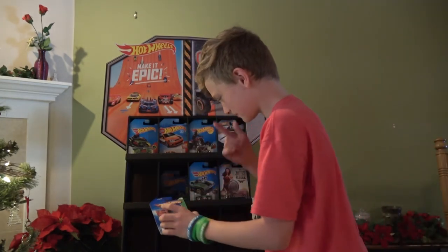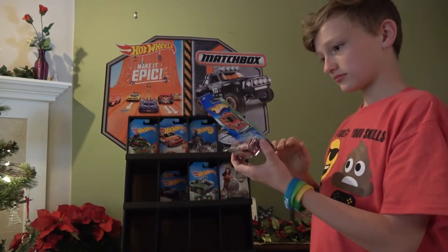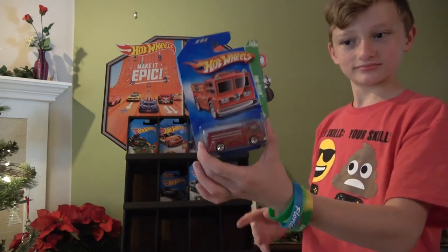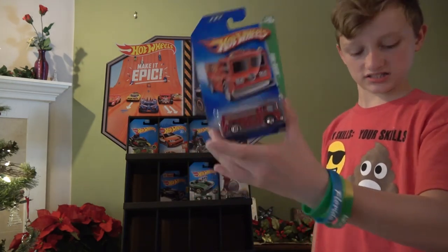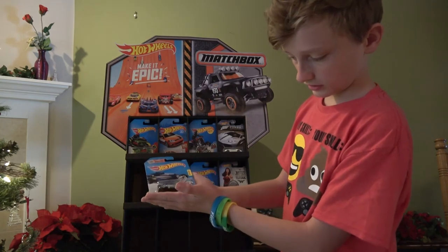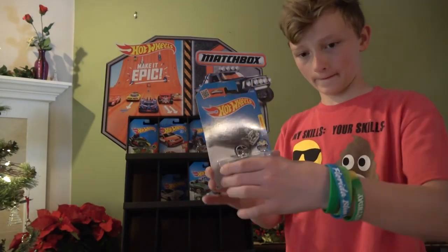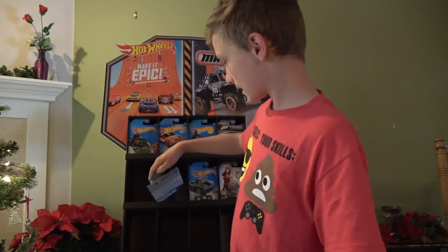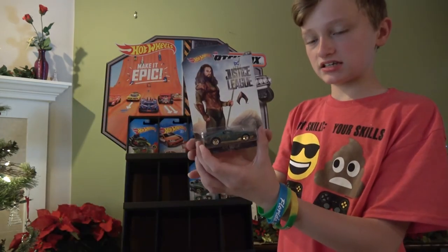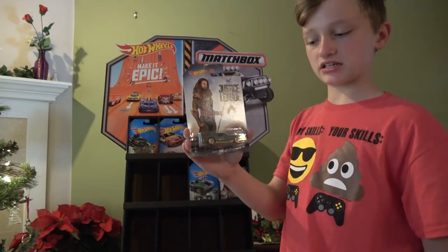Oh, this is a really heavy one. This is a treasure hunt. What year? It's from 2010. Nice. I really like fire trucks. Great Gaster. A Tesla Model S. This is from the Justice League series, the Boulevard Bruiser. It's one of the fastest cars that I have in my collection.